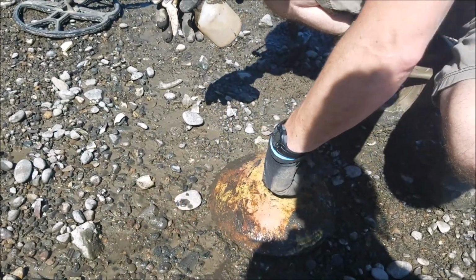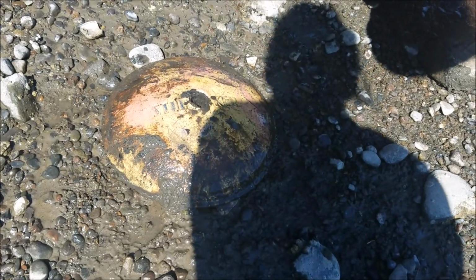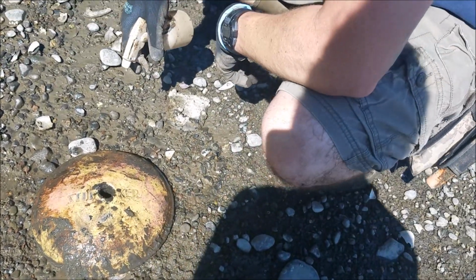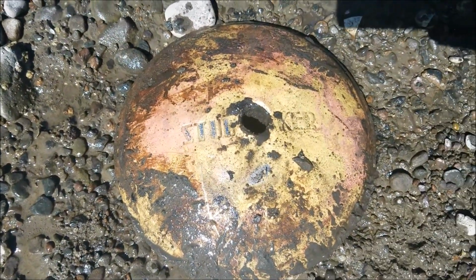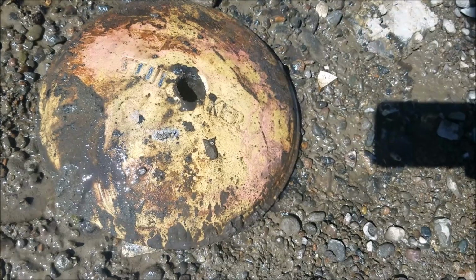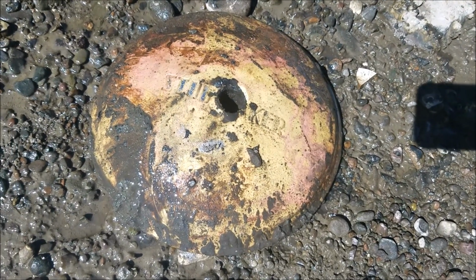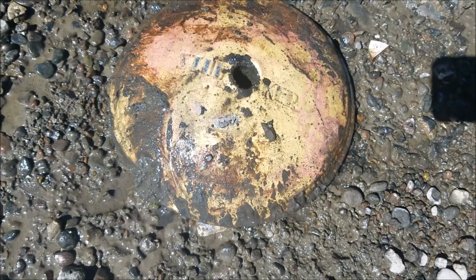There you go. It was coming in so clear. Wow. It was coming in at 85, and I was like, oh, I'm gonna dig it. I kept thinking of something iron or bigger. I actually scratched it by accident. I scratched mine a little bit on the side too. That's really neat. Studebaker. That's awesome.